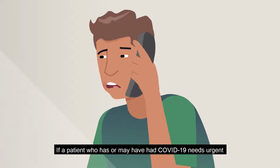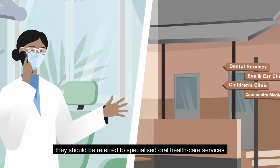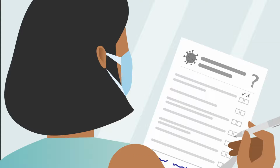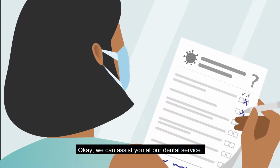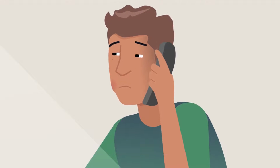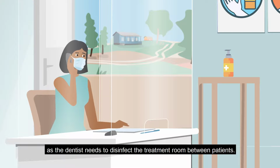If a patient who has or may have had COVID-19 needs urgent or emergency oral health care, they should be referred to specialist oral health care services with the appropriate measures for protection in place. Do you have a fever? Have you been in contact with anyone who has COVID-19? Okay, we can assist you at our dental service. Can you come in at 10:30? Actually, let's make it 20 minutes to 11 as the dentist needs to disinfect the treatment room between patients.